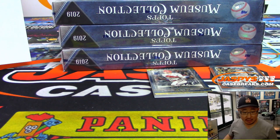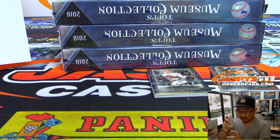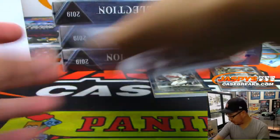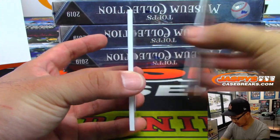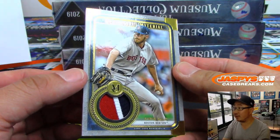Braves are a serial number team. So let's scroll down to number 71 out of 80. Boombox, last spot mojo, got number 71. There's Rhys Hoskins for the Phillies. That'll go to Justin. And for the Red Sox, Chris Sale, meaningful material.